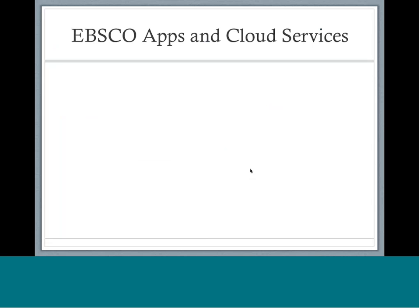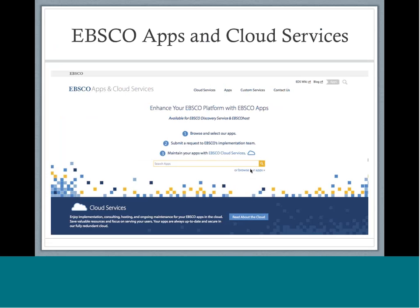Curriculum Builder is available as an open source tool, meaning if you as a library want to download it and operate Curriculum Builder locally within your library, it's free, and you can do that. It's an open source solution. It is also available as what we would call a premium app within the EBSCO app and cloud service area. And I'm going to talk about that a little bit because it's a way that your library can take the EDS Discovery Service and really customize it with specific apps to enrich the research experience for your libraries.